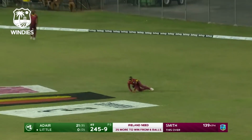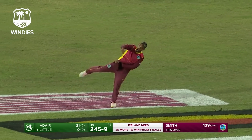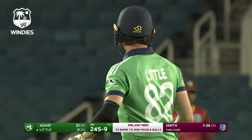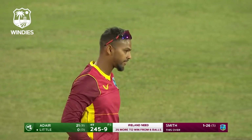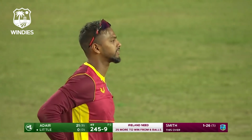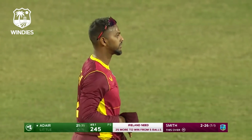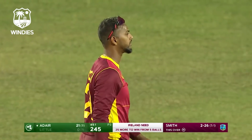In the deep. Oh, what a catch. Nicholas Pooran, who's had a pretty disappointing day in the field, but that's a great catch. I think the umpires want to have a look at this. He's going to check this catch. I think Nicholas Pooran seemed pretty convinced. Threw the ball in the air in celebration.